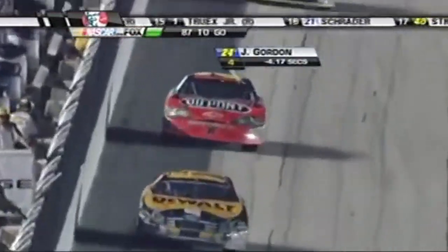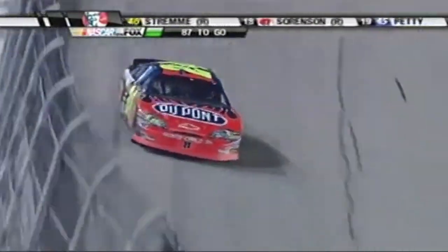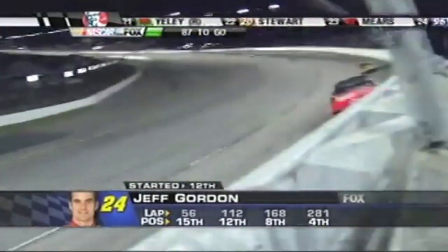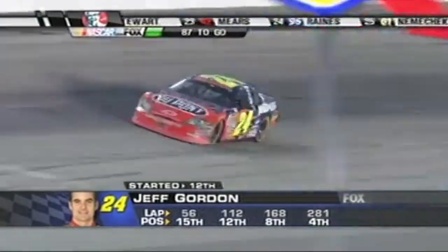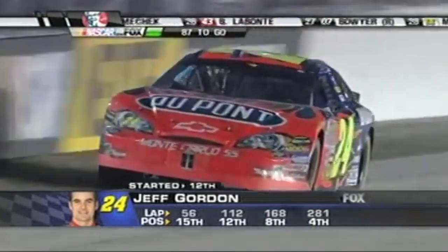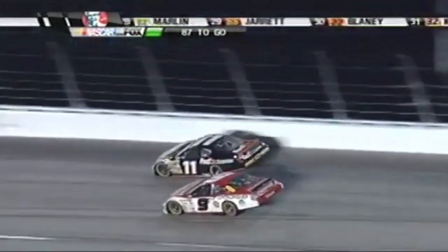I tell you, a guy that just keeps marching, he's nibbling away. Not too far behind our leaders right here, coming off turn four. If I looked back and saw that big DuPont sign coming after me, I'd be worried. It's a man that knows how to win this race. It's a thinking man's race, and he's been doing a really good job all night long. Jeff Gordon in that 24 car, fourth spot right now, and 2.5 tenths of a second faster than Matt Kenseth.